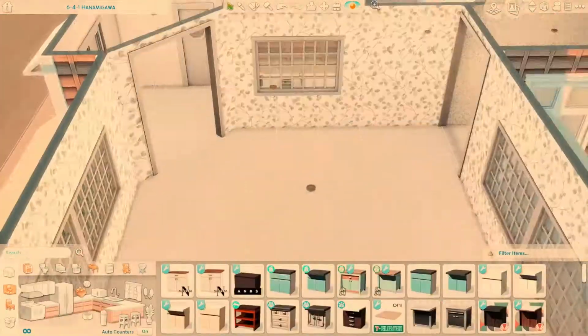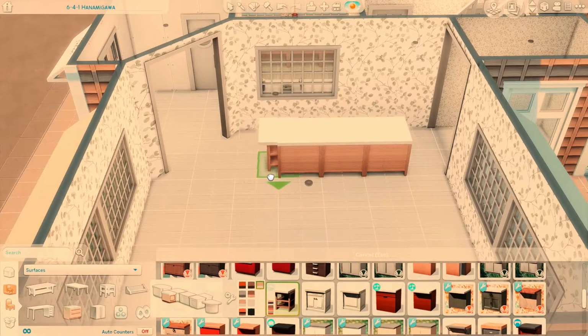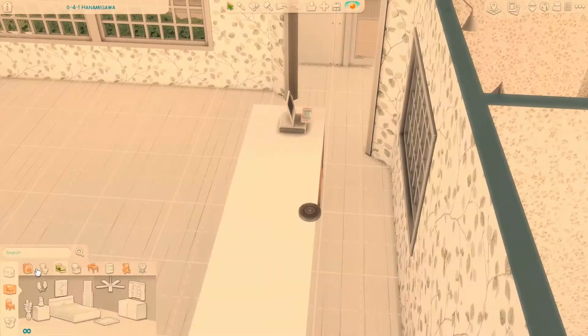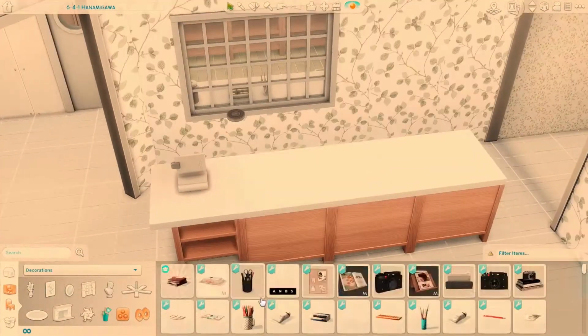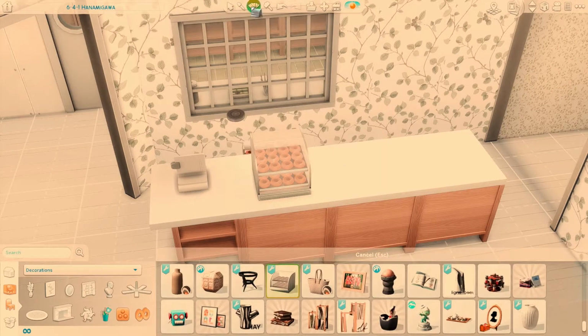The interior design I would describe as being kind of soft, like soft, grassy, kind of modern. It's not really old school, just very clean, a little bit minimalistic. That's a lot of words I just used to describe this, but I feel like you guys are getting the gist of what I'm going for here. Put a little donut stand here.